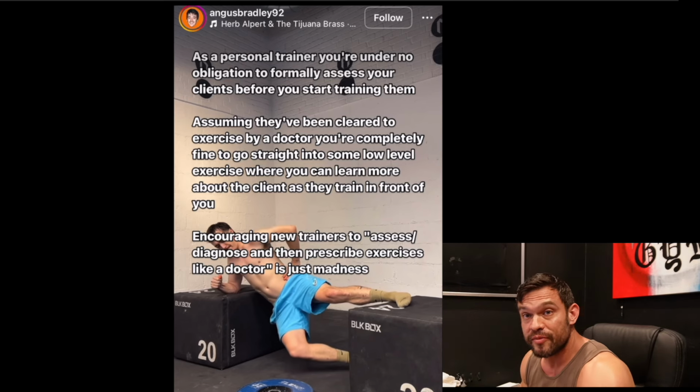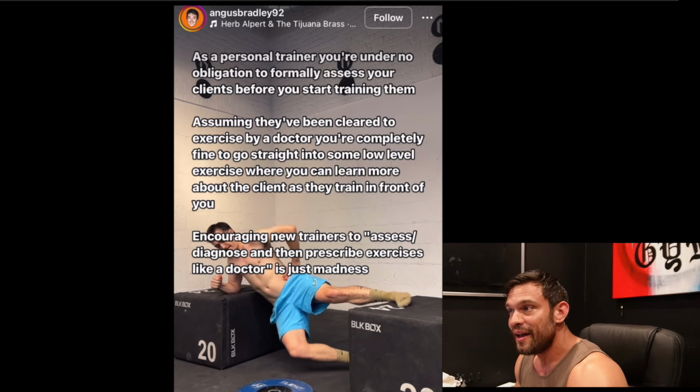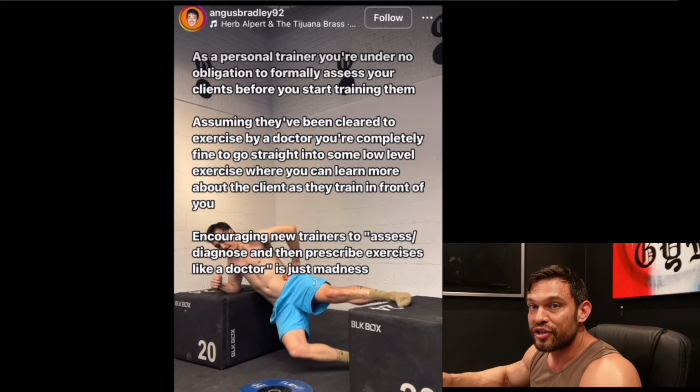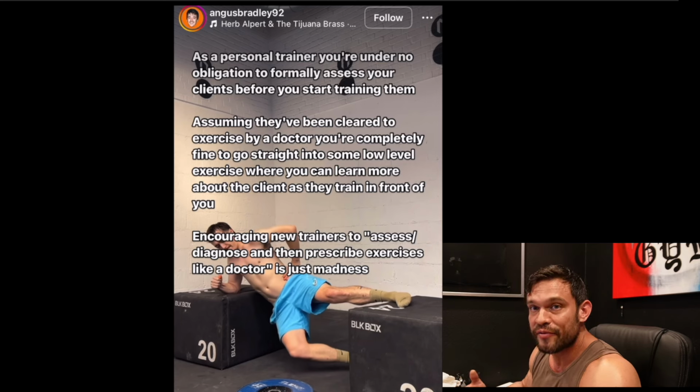The first thing I'm going to do is put somebody on the table. I'm going to run through 10 to 15 minutes of table tests. And that 10 to 15 minutes is going to allow me to structure the whole workout without having to play this guessing game and try to regress exercises, because that really devalues what you're doing when you have to regress.